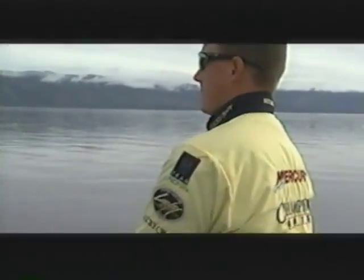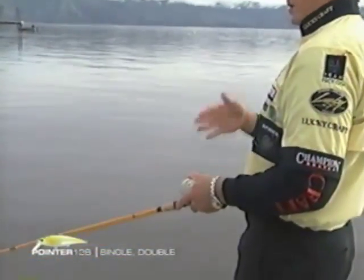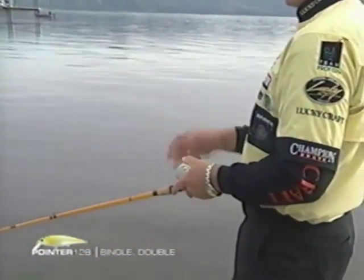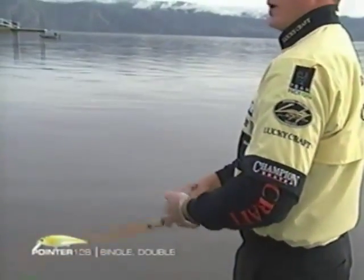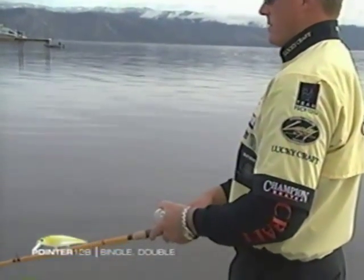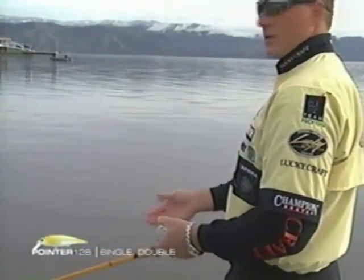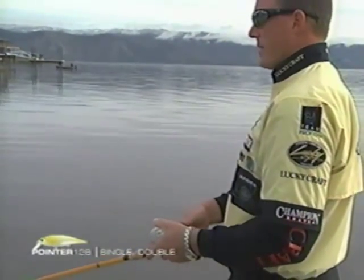If I throw it out there, instead of just doing this the whole time, I like to give the bait a little more erratic presentation. So what I call a single double is I go once, twice. Or you can do twice, once, but once, twice. Single double cadence is what I found in most situations works for me best.